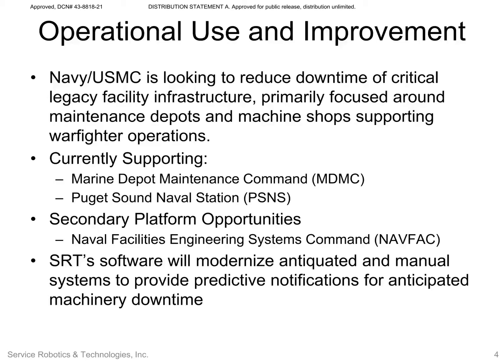To demonstrate this capability, we are primarily focused on this project in demonstrating how our platform works with vehicle maintenance depot infrastructure, such as paint booths and blast booths, as well as shipyard dry docks and machine shops, through monitoring machine operations. In each of these cases, we're able to utilize our software with aftermarket sensors to provide modernized monitoring to antiquated systems and providing predictive notifications for anticipated machinery usage and downtime.